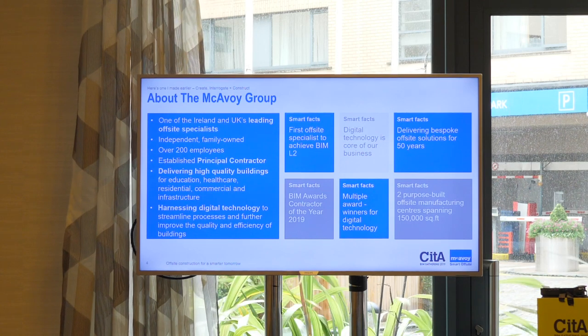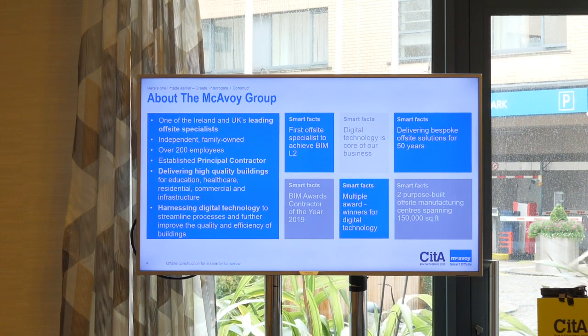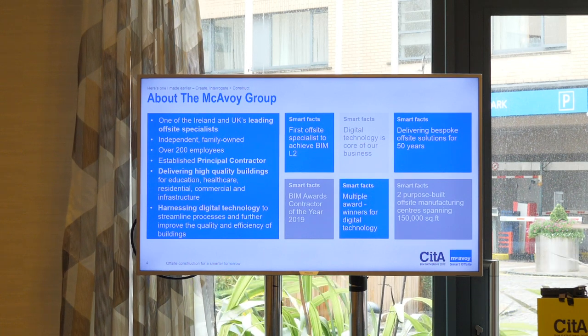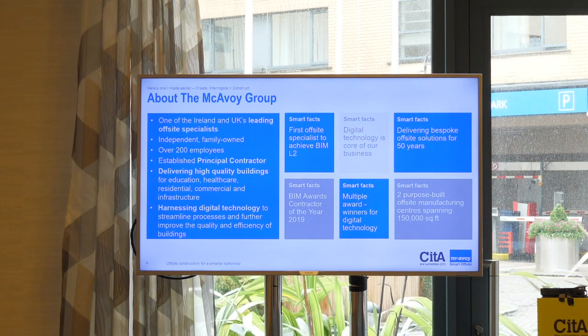Maybe 80% of our work is in education, but we also do healthcare, commercial, infrastructure, and last year we made our move into housing, and we have our first project in Northern Ireland that will be finishing a residential unit of 40 different types of units in Carrickfergus, Northern Ireland.